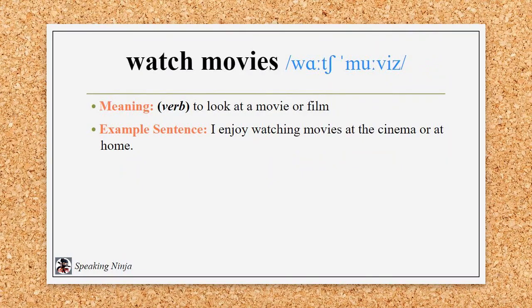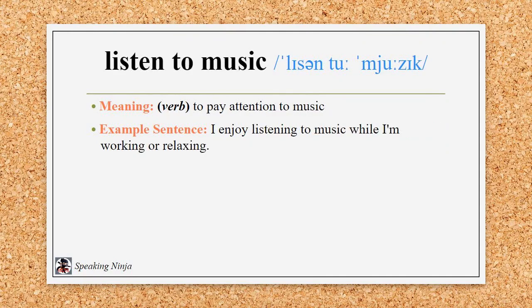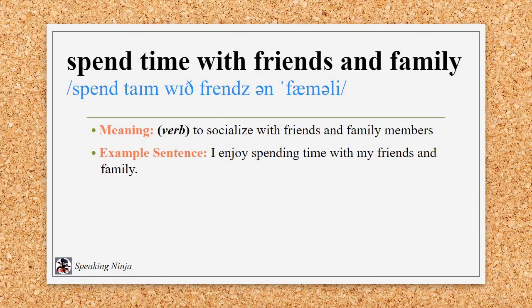Watch movies, to look at a movie or film. I enjoy watching movies at the cinema or at home. Listen to music, to pay attention to music. I enjoy listening to music while I'm working or relaxing. Spend time with friends and family. To socialize with friends and family members. I enjoy spending time with my friends and family.